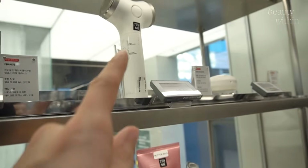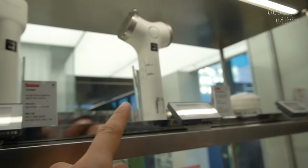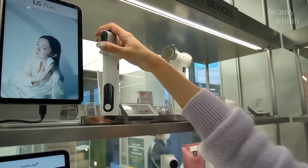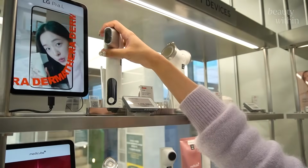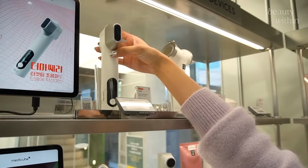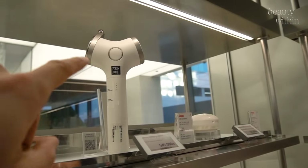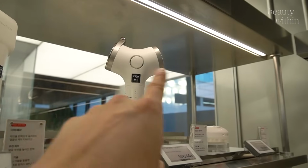Have you heard of anything about the LG ones? Whoa. I have seen this one. It's like the dermatherapy. It's got HIFU. LG, where you at? I want to try some. Because this looks insane. Is this like you can have two people doing it at the same time or something? No, my child, it is not.